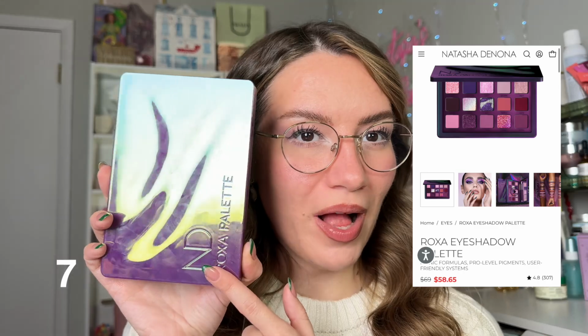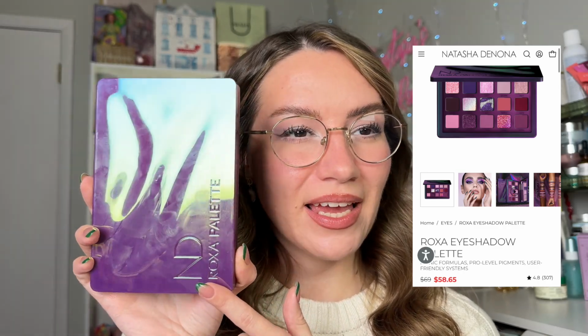Number 8, and this is the newest launch to date from the brand. This was their kind of holiday launch. Natasha Denona Roxa eyeshadow palette. The packaging is amazing. Incredible triochrome effect, right? I love it so much. And this one is so high up also just because it's a new launch.